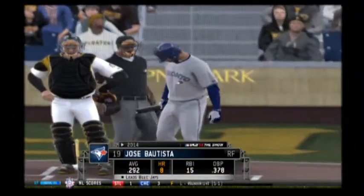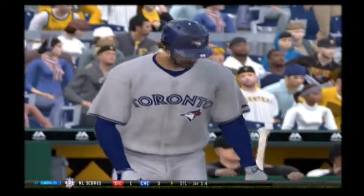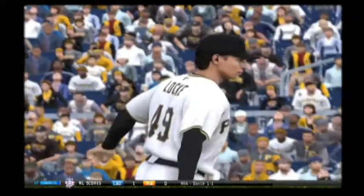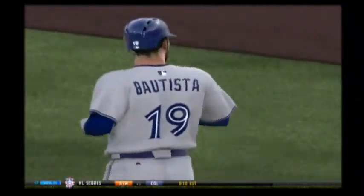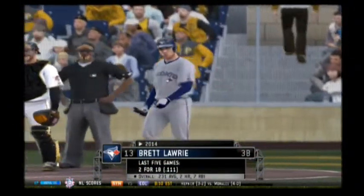Jose Bautista will stand in now. He homered in the ballgame last night. And that misses for ball 4, so it's a leadoff walk here to start the second. Hey, you know what? That's all right. He gave him a pretty good battle up there, and he never gave in to him. A walk you can work around. A home run, you can't.